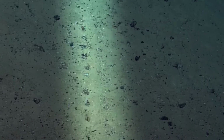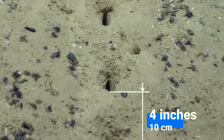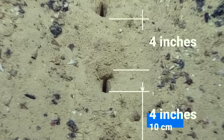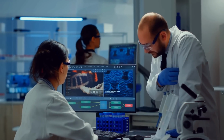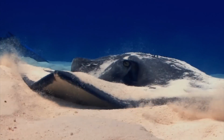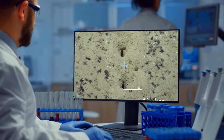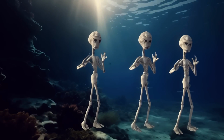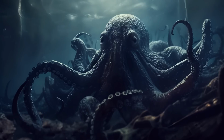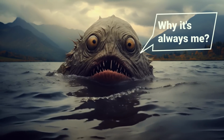For example, check out these mysterious holes scientists have stumbled upon in the depths of the Atlantic Ocean, near the Azores. They're neatly aligned and are about 4 inches apart, or in some cases, even several feet. They resemble punctures left by a sewing machine. Some think these holes could have a biological origin. For instance, some fish may have made them while walking along the seafloor. Others believe we could be looking at something that's human-made, maybe left by a spiked tire. Of course, such holes are perfect for making up stories about creatures from other planets who allegedly made them. Or maybe even legendary monsters, like that one from Loch Ness.